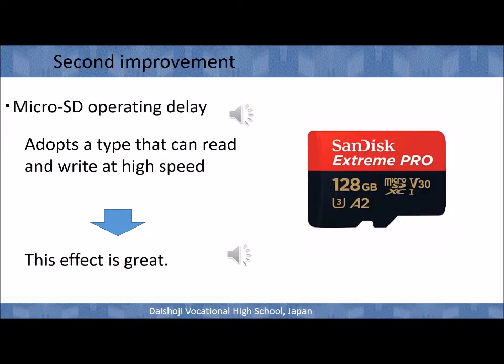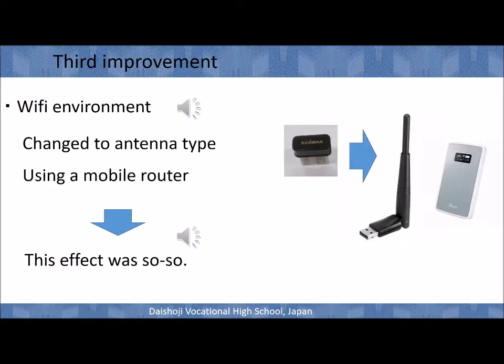We replaced microSD with a high-speed, large capacity type. This effect is great, and improved restart time. In order to improve the Wi-Fi environment, I replaced it with a mobile router and an antenna-type wireless LAN device. This effect was so-so.